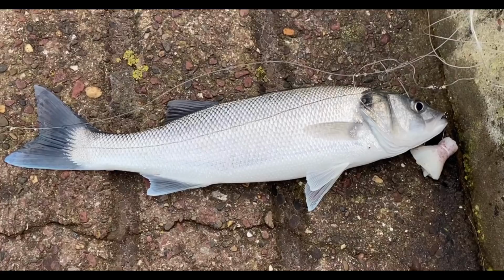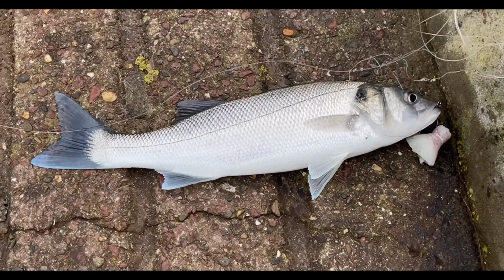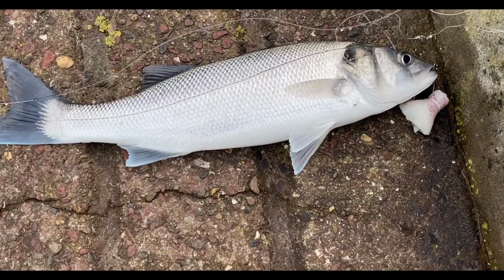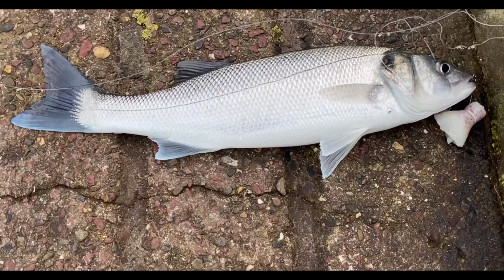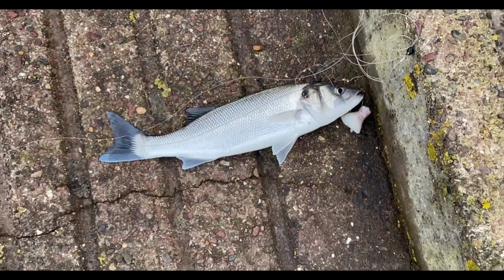What we're going to do is get this one back really quickly. I think he's about the limit, but obviously it's winter now, so I don't think we can keep them at this time of year. I think 1st of March it is that we can start keeping them from. Line's a mess, so I'm going to sort this one out really quick.